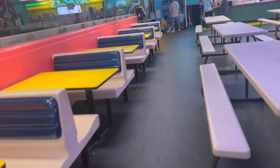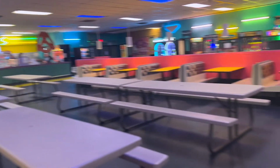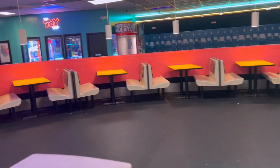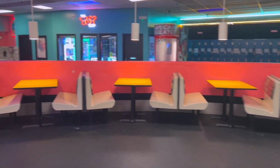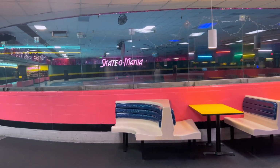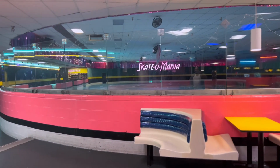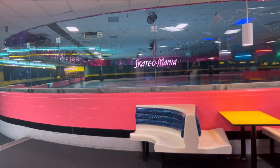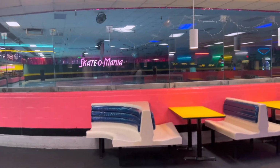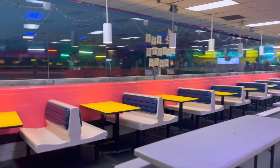Right here. Other than that, I know I might be missing a couple of shots, but I'm going to get out of here. These guys are about to open, and I've spent enough time here. That's it. Skate-o-mania, East Albuquerque, formerly the Rinkomania, Stranger Things 4, and I'm getting out of here.